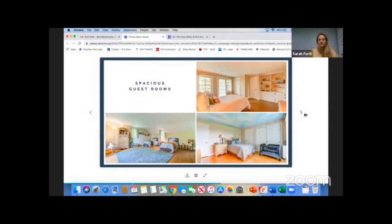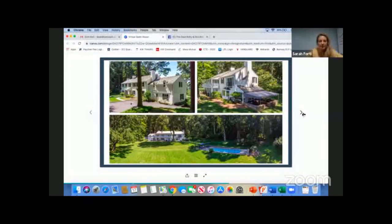I mean, the whole house was really built to take in the views. There's a lot of built-ins throughout the bedrooms and the office spaces. Almost the whole house has the original hardwood floors throughout every room. So that's pretty great.